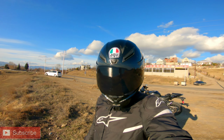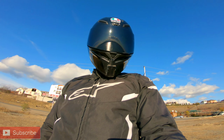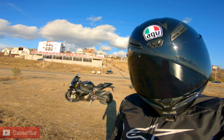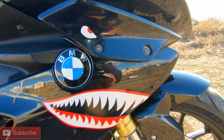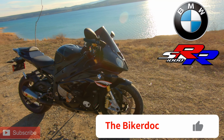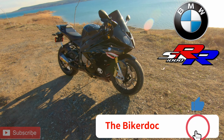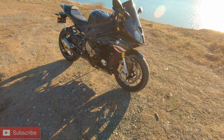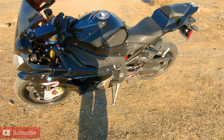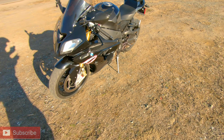So today I'm with my new bike. As you can see, she's waiting for all of you right behind my back. So meet my new bike, the BMW S1000RR. Actually, this is the 2014 model. To be honest, I'm a huge fan of its uneven headlights, sharp looks and its beautiful shark fairings.